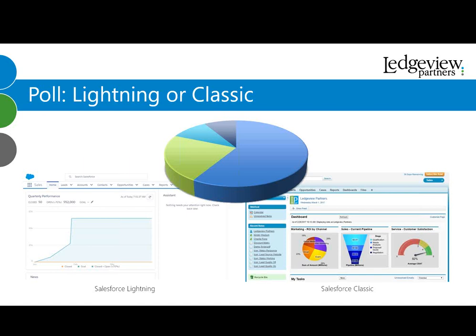So I'm not sure if the poll's still open or if Andy's already closed that out. But we're going to come back to that and look at those numbers at the end, because as we've been noticing, there's definitely a trend with each one of these releases within Salesforce.